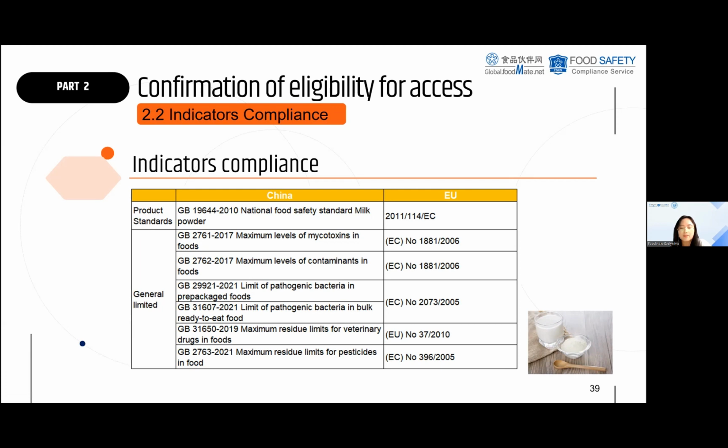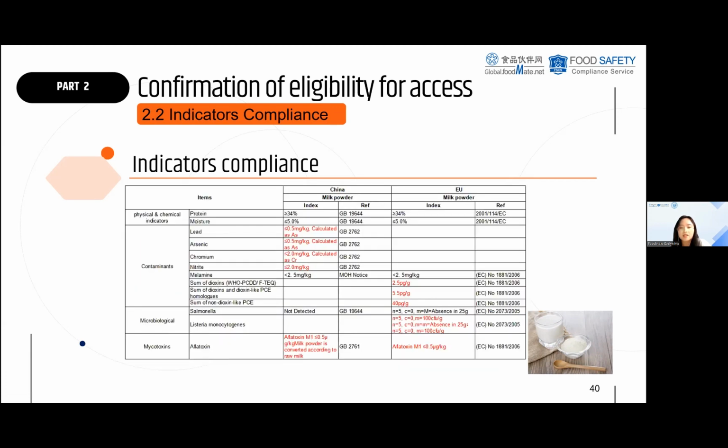Then sort out the specific index limits that the products need to meet. It's better to summarize them into a table for comparison. Pay attention to these indicators highlighted in red, as these may have different requirements between China and the EU. For the remaining indicators, ensure that the product meets the requirements.